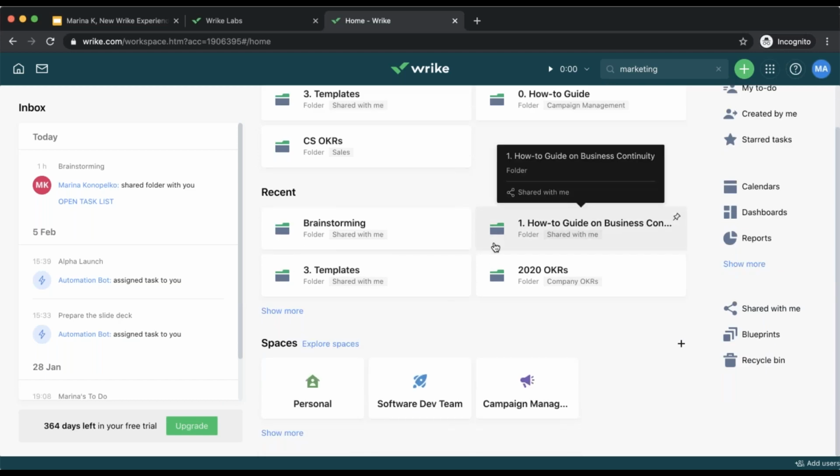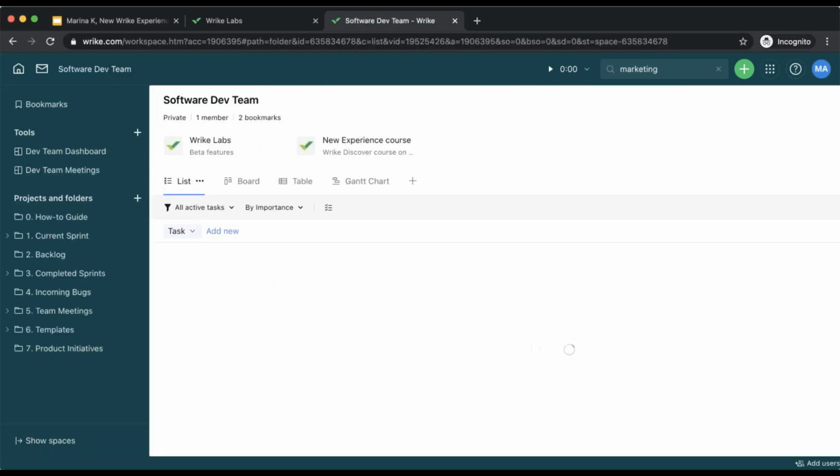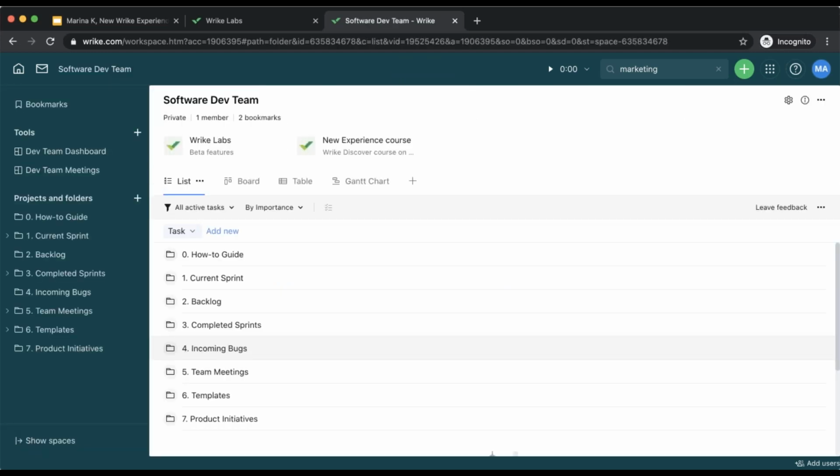Now let's have a look at spaces and how they changed. I'm going to choose my software development team space for today's demo. You may remember I mentioned that the left-hand structure has been optimized for spaces versus account-wide. And this is what I meant by that. Now when you open a space, on the left, you will only see the projects and folders that are tagged to that space. The left-hand navigation is only visible once you've entered a space or if you are in the Shared with Me section, for example.